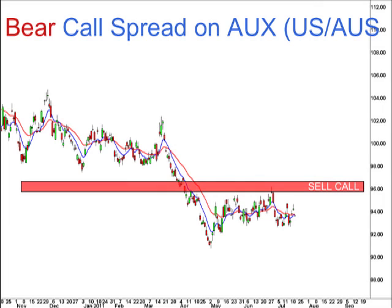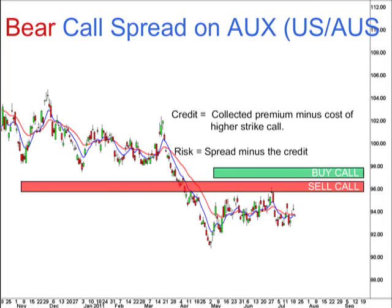Now, I looked at the AUX, the US versus the Australian dollar, as an example. And my outlook here, again just as an example, is that we may feel that the AUX is going to stay below 96. And we may believe this because of a current resistance level that is being established. So we want to sell those calls off above that strike, and we want to buy the strike price above that in order to mitigate our risk exposure.